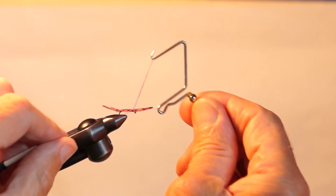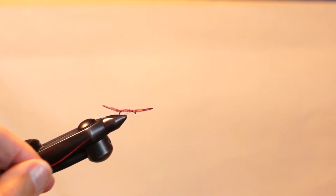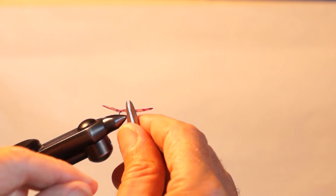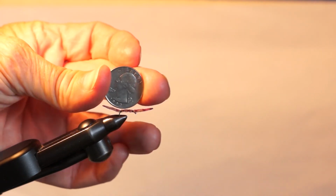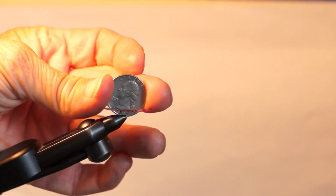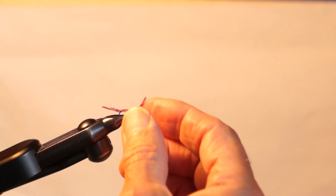This doesn't look like a very substantial tie. You know, I don't go to all these elaborate hardening processes and so forth to make the thing last longer. Let's show you the actual size. That's a quarter. Might as well tie it quick like that, because your hook is going to get dull or you're going to break it off anyway.